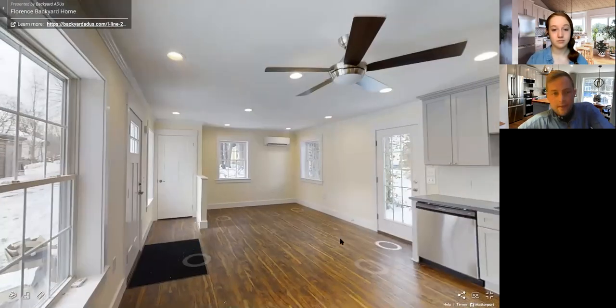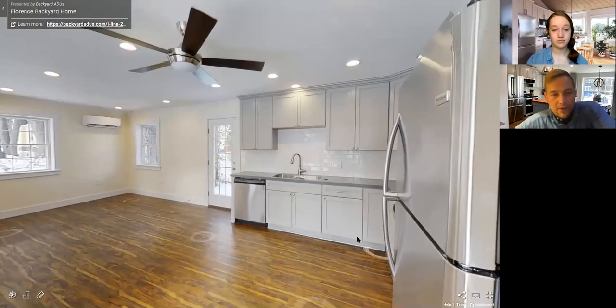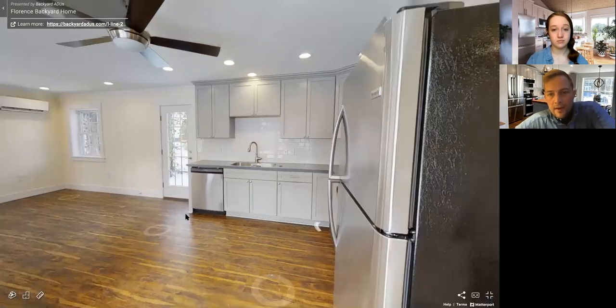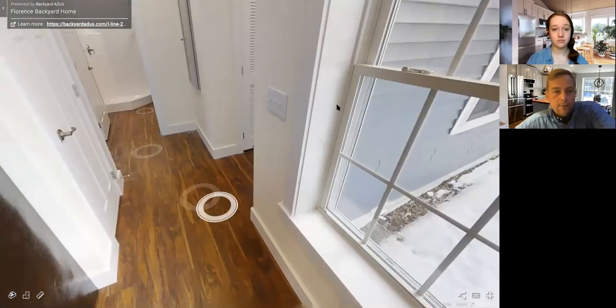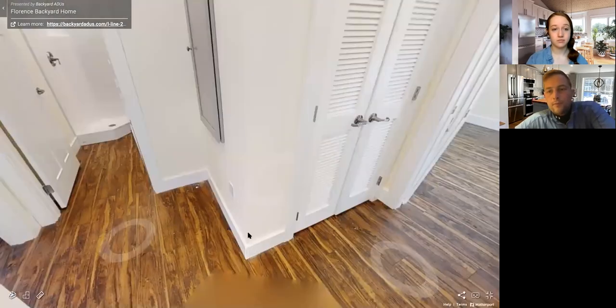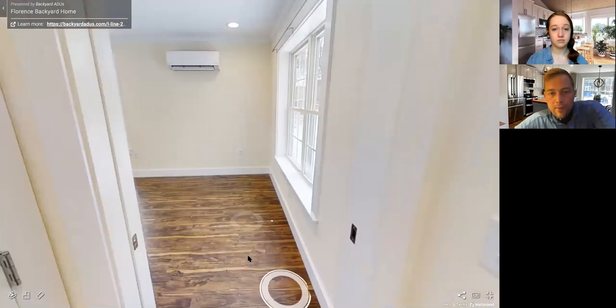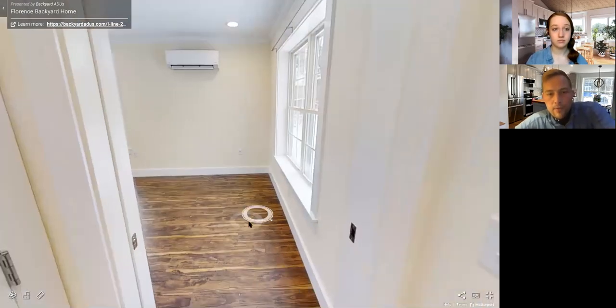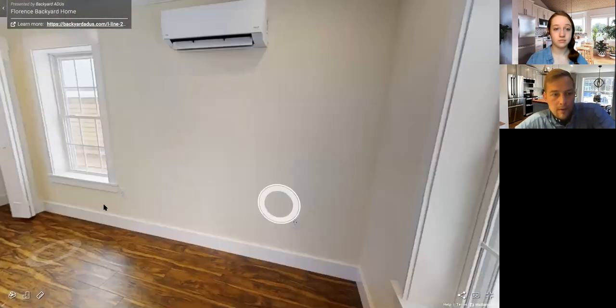And this is 850 square feet, two bedrooms and two baths, which is something that's allowed in a lot of areas that allow accessory dwelling units, or as we like to call them, backyard homes. So let's go into this bedroom. So as we approach this bedroom, let's actually jump right in here. Do a quick look around.